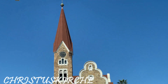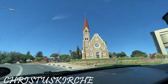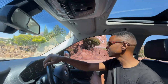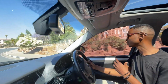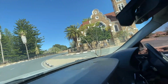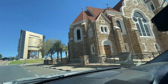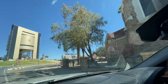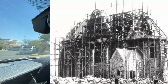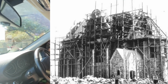The Christ Church was built in 1910. The construction started in 1903, but then the war broke out between the Ovaherero and the Nama. Let me just quickly drive around it. So the construction stopped, and everyone said, let's concentrate on the war first. The war went on until 1907. When the war ended, the foundation was already made, and they continued with the construction. By 1910, it was done.